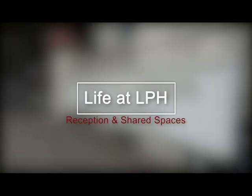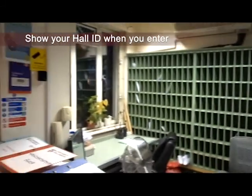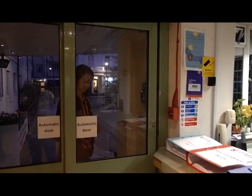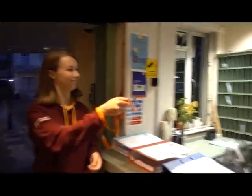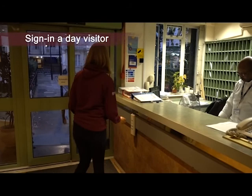Reception and shared spaces at LPH, Lillian Penson Hall. When you enter the building, show your ID to the receptionist. The receptionist can't know all 300 of us, and this way, no strangers will walk into the building. If someone is visiting you at LPH, you have to sign them in at reception.